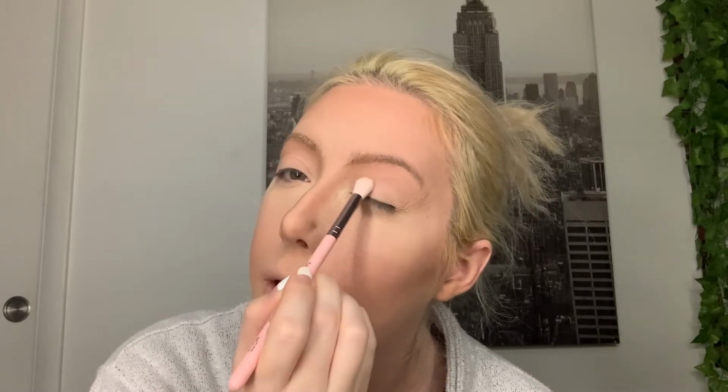Basically with any palette I just use the lightest color and put it all over the lid. This would be my lid, this would be my crease, this would be my eyebrow. I like to put it all over the lid, and I really like these brushes. They're really cheap, like from Wish, but they're really dense and they're synthetic, like plastic basically. But I love that.